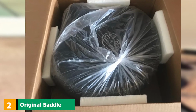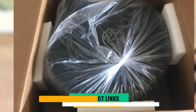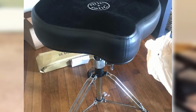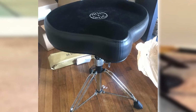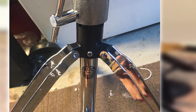Moving on to the next, at number 2, the original saddle ROC-N-SOC Drum Throne. Some products seem to sell themselves and just jump off the shelves right down into your shopping cart. And we must say, this saddle drum throne seems to be exactly that kind of product. People seem to be extremely pleased with it, and most reviews say that this is the one to go for. Don't even bother looking into other drum thrones.